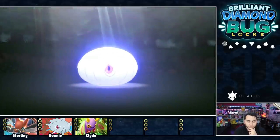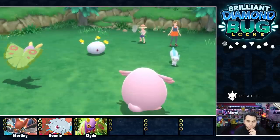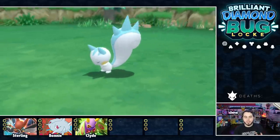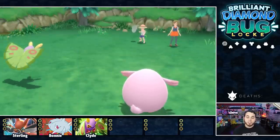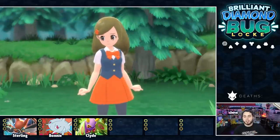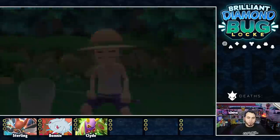These double battles are brutally slow, but that's okay. I'm just here for the evolution, really. Okay, that was a painfully long battle, but we got through it, and we get the evolution, and it doesn't go past level 12, which is good. I think it has a level up move at 12. That's why I was saying that. But we are gonna beat the two trainers.